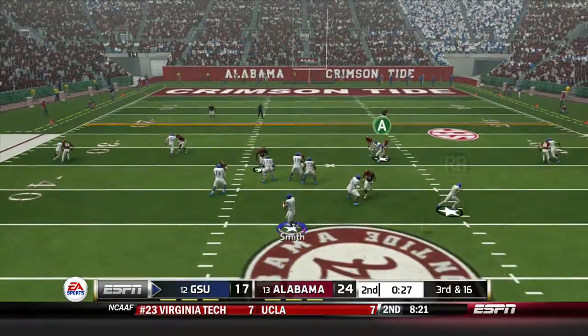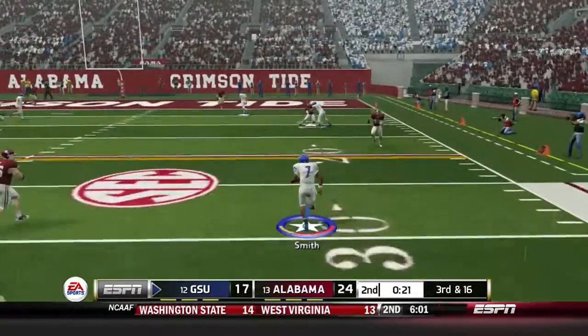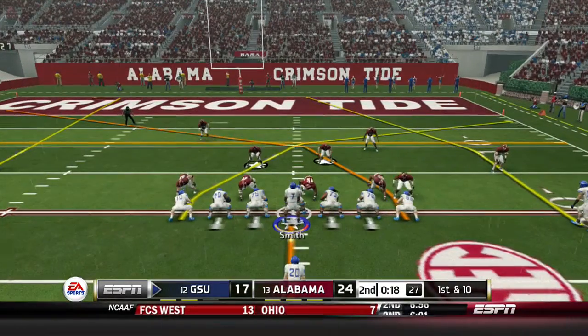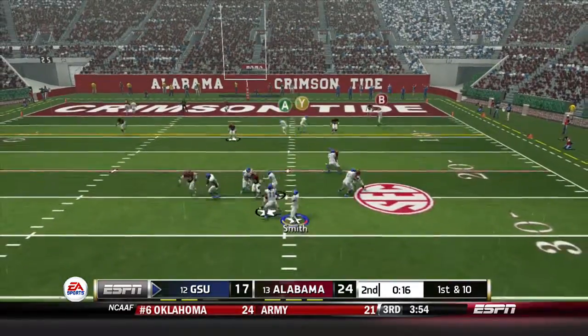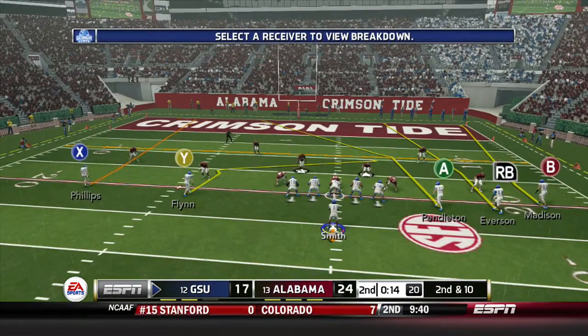Smith will work from the shotgun here, dropping back, rolling out to his right, and he's going to take off here. He's inside the 30. Can he get it? He does. 18 yards on that scramble by Steve Smith. And 18 seconds left. Smith back to pass here, looking, firing, lobbing it up for the end zone, and dropped by Anthony Pendleton. 14 seconds to go.